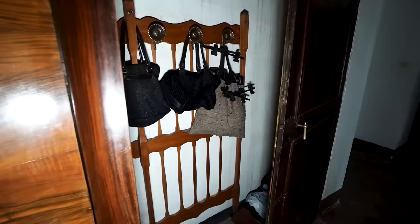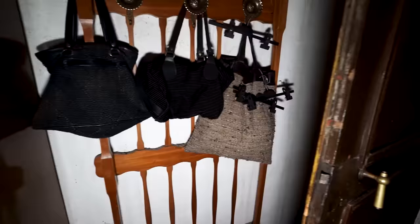To the side of the room, we also have another closet. And this seems to be pretty empty, so I'm not gonna go further into that. And a few bags of the women of this place. And to this side, there are even more rooms. Well, let's have a look at them.